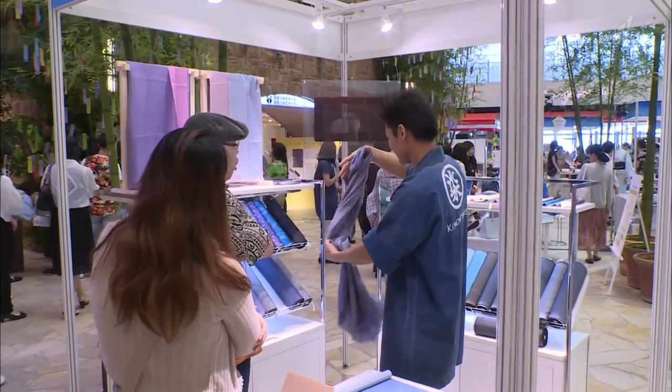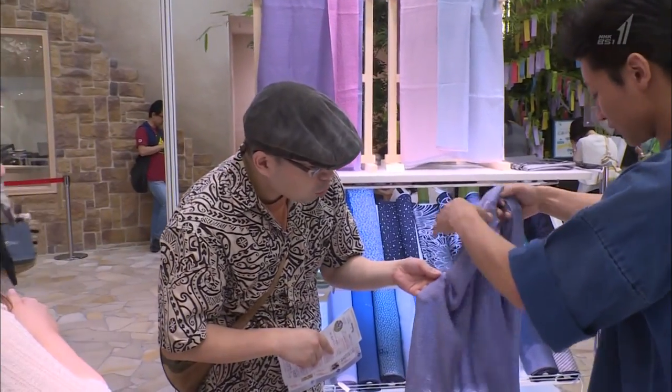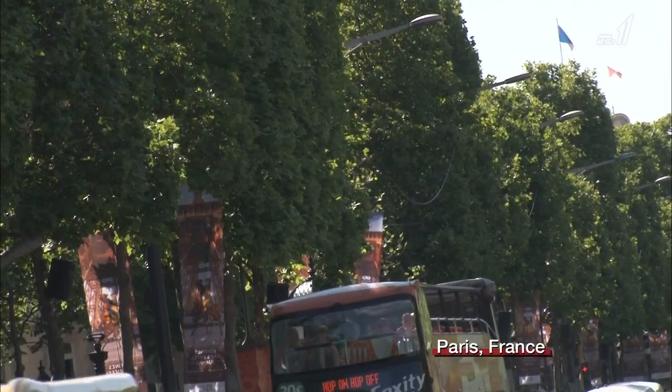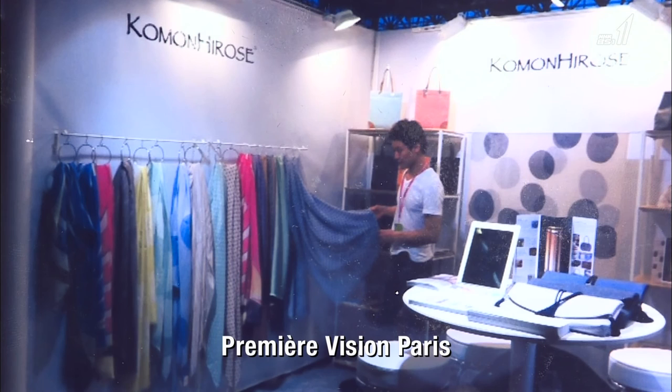My wish is to introduce Edo Komon to people who don't wear kimonos and have never heard of the craft. For those who do own kimonos, I make sure to show them the new Edo Komon colors and patterns. To further his mission, Hirose has taken his Edo Komon abroad. He showed at a global fashion textile exhibition in Paris called Premier Vision.